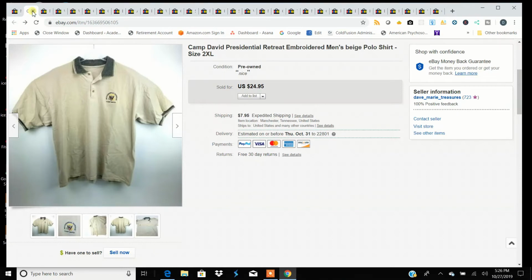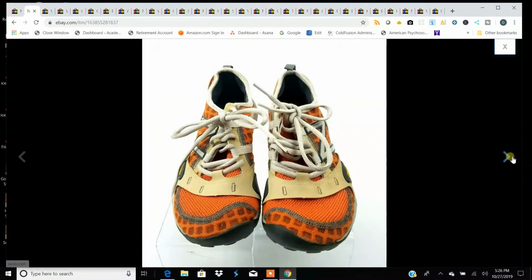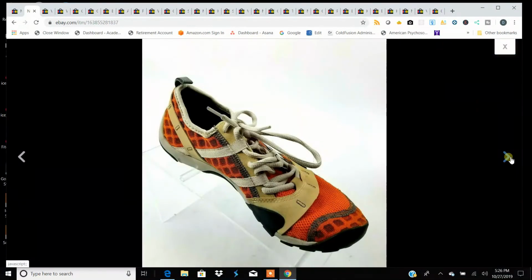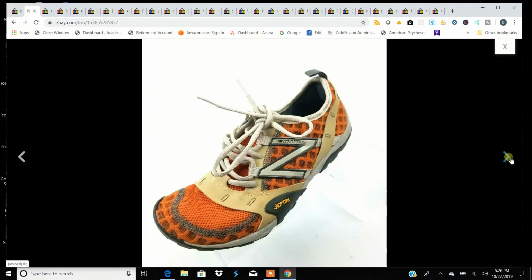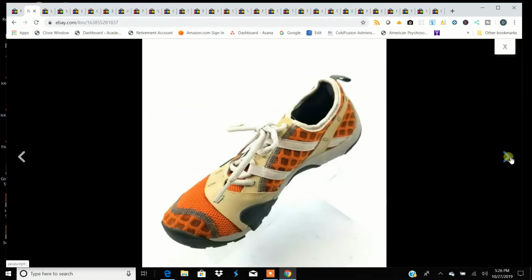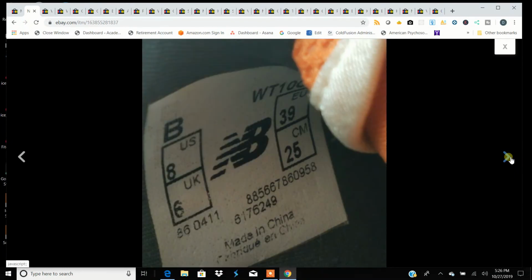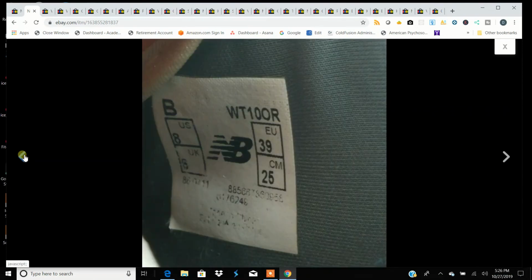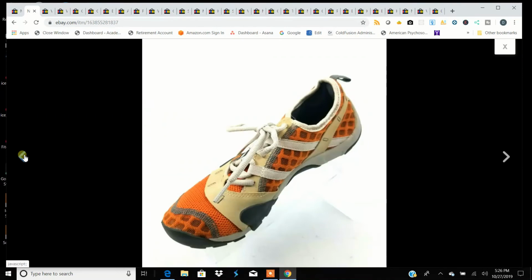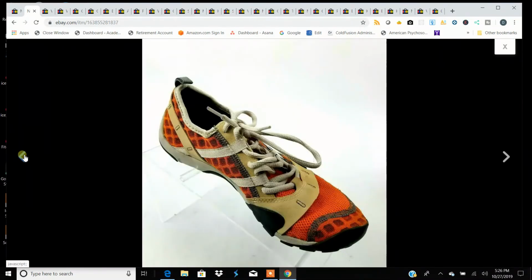This is a pair of New Balance Minimus. Again, the Minimus shoes, whether they be New Balance or Nike, there are tons of different super lightweight running shoes. Always popular. They need to be in great shape because they are a running shoe. I got these at a benefit yard sale up at our fairgrounds here. The shoes were a bag of shoes for $2, so I think they cost 50 cents for these.